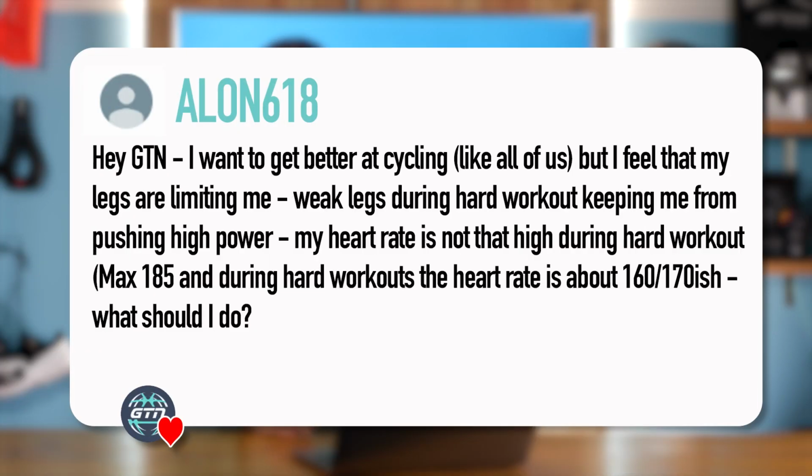And then we have Alon618 with this question. "I want to get better at cycling, like all of us, but I feel that my legs are limiting me. Weak legs during hard workouts keep me from pushing high power. My heart rate is not that high during hard workouts. My max is 185, and during hard workouts, heart rate is about 160 to 170-ish. What should I do?"